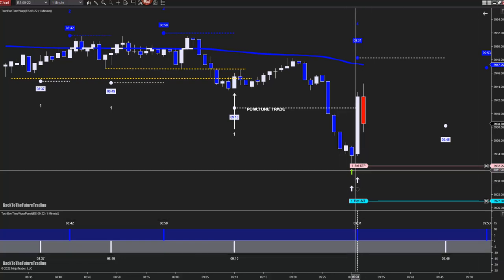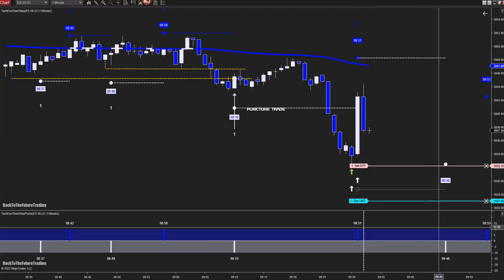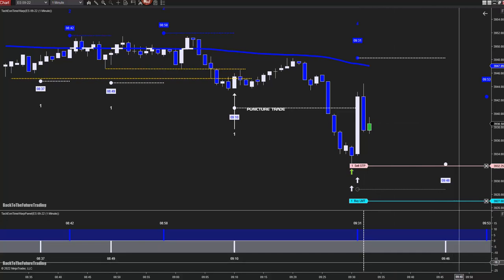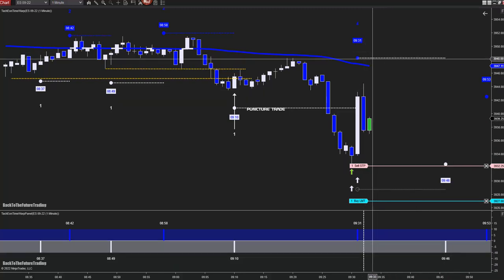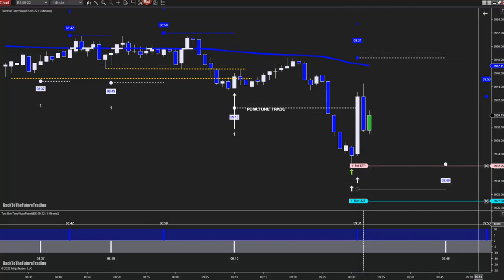The thing with the pattern four setup, when it breaks through that low, I have to use the candle that punctured it as a reference for the stop loss. So if we break through this low on this candle, I'm going to put my stop above the high. The other possibility is this candle closes above the moving average, and with these white arrows underneath here, that then becomes a crossover in the direction of the trend. So watch for that too.